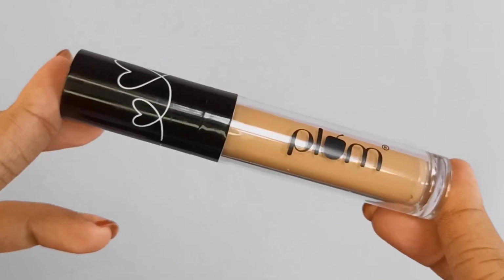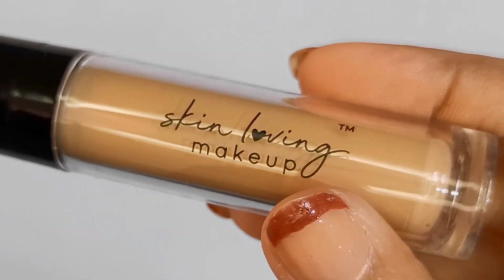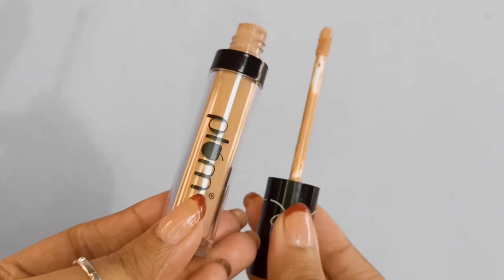Let's crack open the packaging. Ta-da! So this is what the concealer looks like. Pretty cute. I love this design that's going all over the concealer cap. Skin loving makeup. Also, this is a very normal concealer packaging. This is the applicator, a doe foot applicator. Another thing I forgot to mention is that my first impression when I cracked it open was, ooh, the packaging is very heavy duty, very sturdy. Though the formula is lightweight, the packaging is a little bit heavyweight. It's not your flimsy concealer packaging. You can feel it in your hand. Because of that, the pricing, I understand, but I don't understand as well.